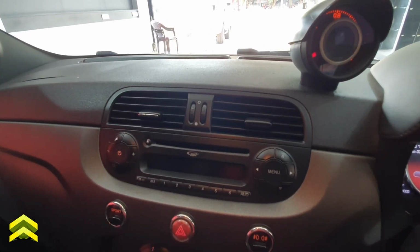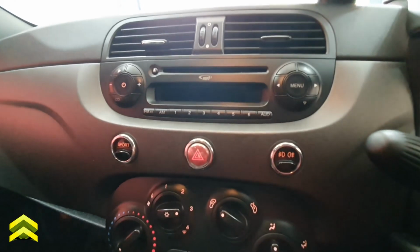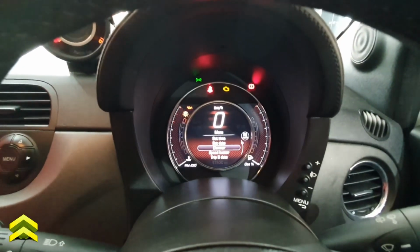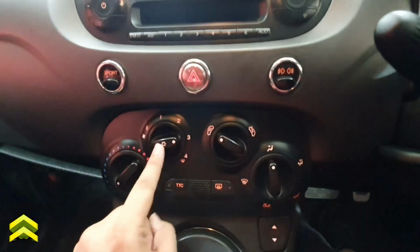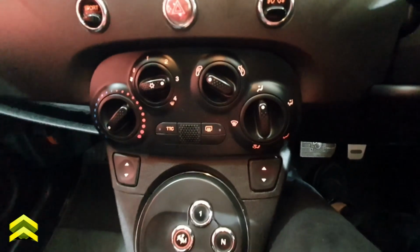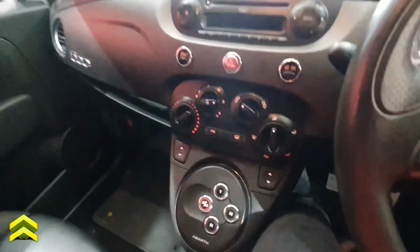Now, talking about the center console of the 595, you have a single audio system, which frankly you don't need based on how good this car sounds. What you need is that sport button, which changes the center display as you can see on your screen right now. Right below that, you have your manual air conditioning controls, which should have been automatic, but I don't mind it that much. Right below that, you have your window controls, which is in a weird place, but it gets used to very easily.